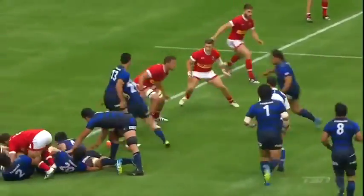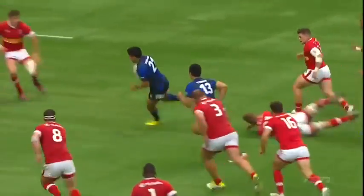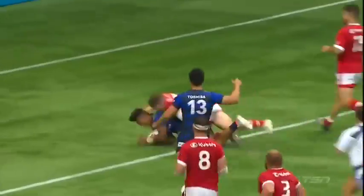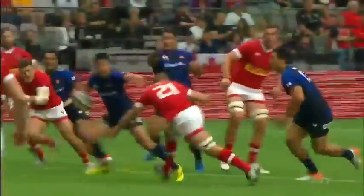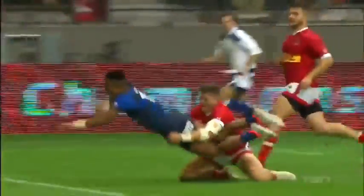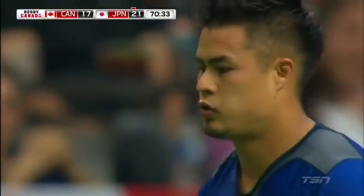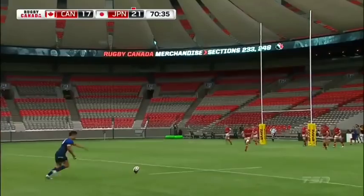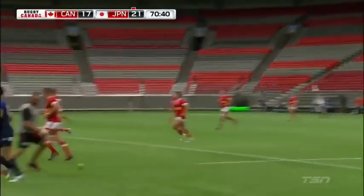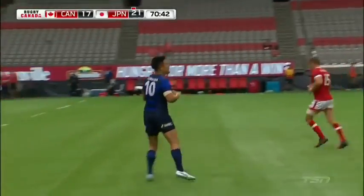And the referee with a warning to Team Canada, who appealed for a call on the scoring play. Couple missed tackles, a nice offload. Tamura able to add the extra 2. The lead is now 6 for Japan.